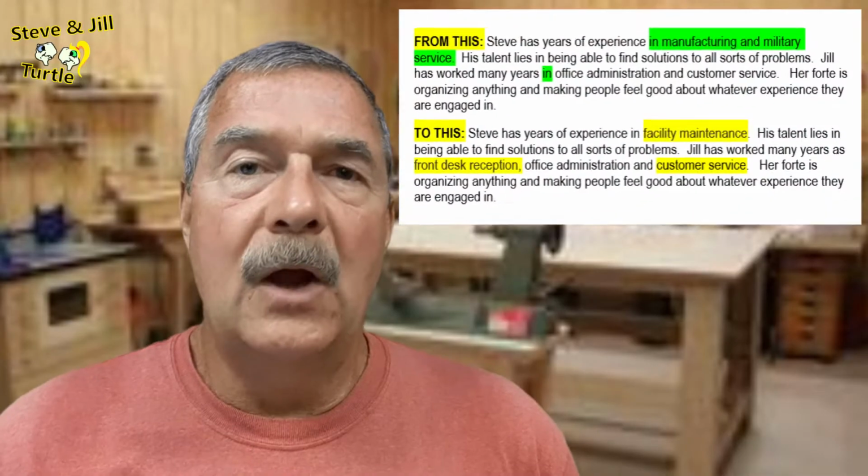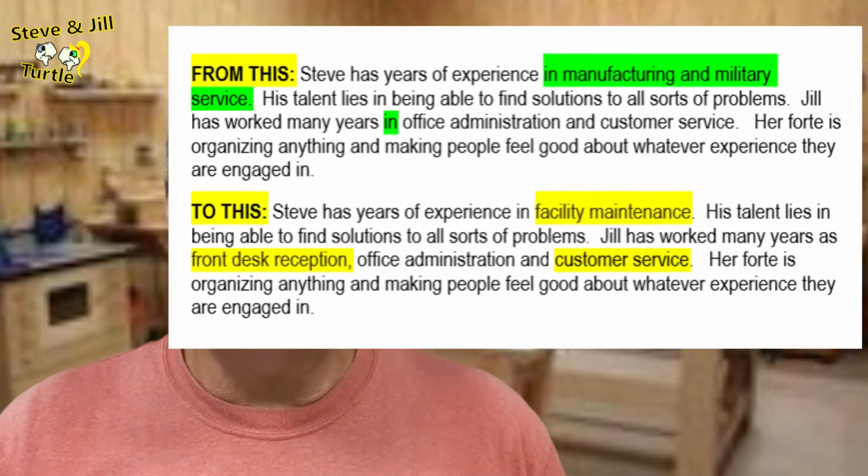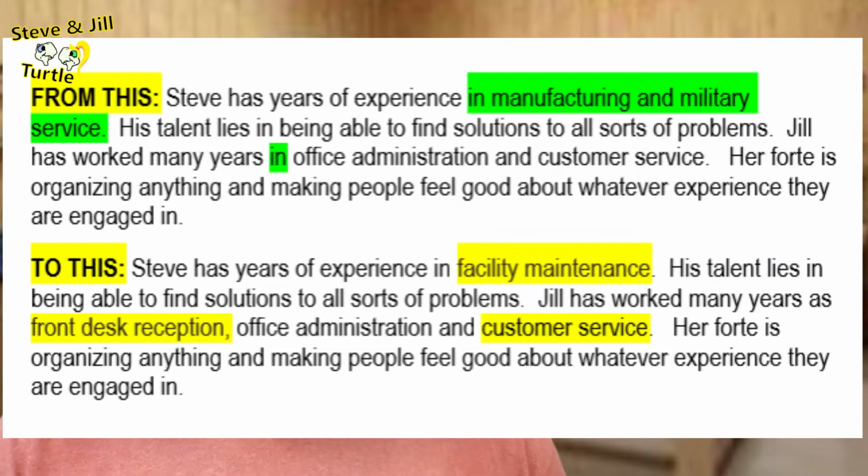Now if we were interested in this job, we would change our base resume summary to include the words that were just in that job description, like this. So the words in the green we took out and the words in the yellow we added. The highlighted words are from the job posting. And that's the way that you tailor your resume to fit the job description. You try to pick out as many words in that job description and make sure that you've got those in your resume.